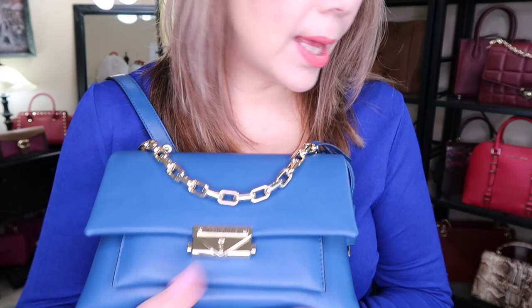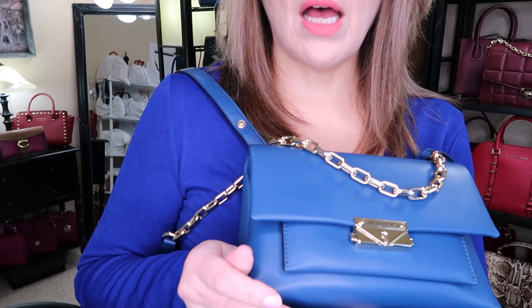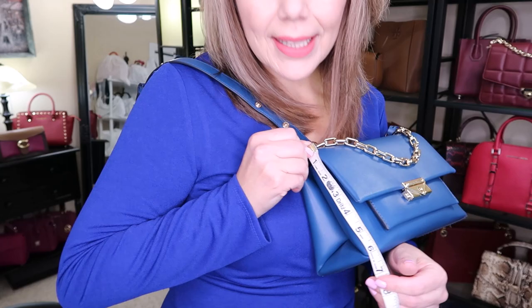Let me tell you, grab my measuring tape for you. So here is the size and the comparison. This one sits at a 9. So it's 9 across, and then top to bottom, it is at, I would say, a 6.